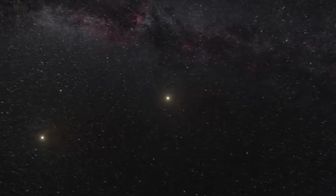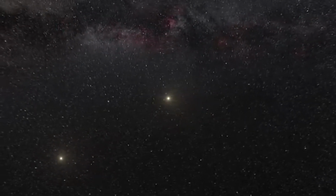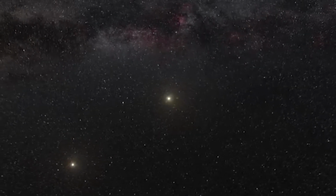Okay, what if we would include the nearest star? And that would be out in space. So you have this tremendous shrinking of the scale, and the nearest star would be out in space. That sort of puts you on the map. We are very small in a very big universe.